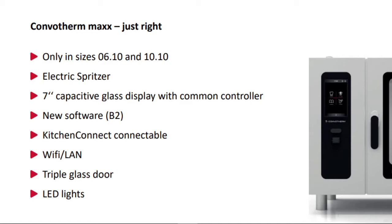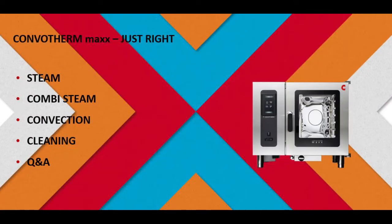But the beauty about the Max is we have kitchen connect capability. So you can have Wi-Fi and LAN. So if you want to connect units to a cloud or together, or take data off there, you can do now. And then working on that, the energy part, we've put in a triple glass door and obviously an LED light for better viewing within the chamber. So they're just some quick highlights of the Max and around Convotherm.